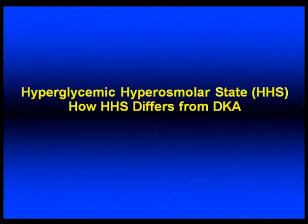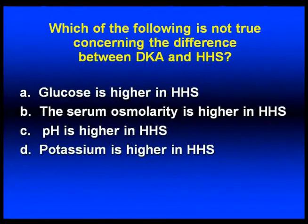Let's move on now to hyperglycemic, hyperosmolar state, how HHS differs from DKA. So let's move to our next question. Which one of the following is not true concerning the difference between DKA and HHS, hyperglycemic hyperosmolar syndrome? Glucose is higher in HHS, the serum osmolarity is higher in HHS, pH is higher in HHS, or potassium is higher in HHS. I predict about 90% on this one. Remember, we're looking for the not true, the one that's not true.